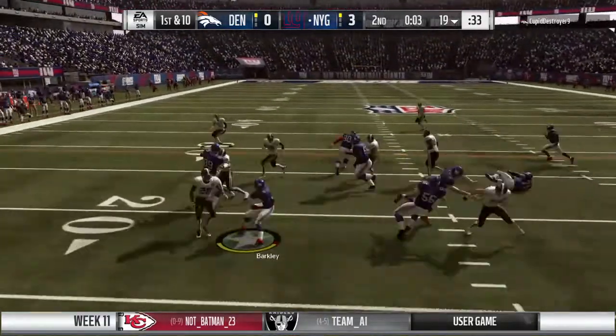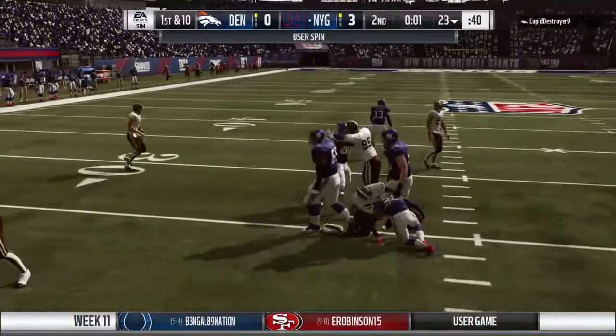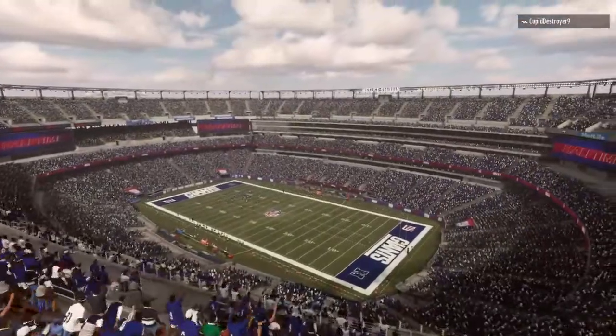Running game working. They'll stick with it on first down. Pretty nice move, but not a ton of space there. They stop him shy of the 25.